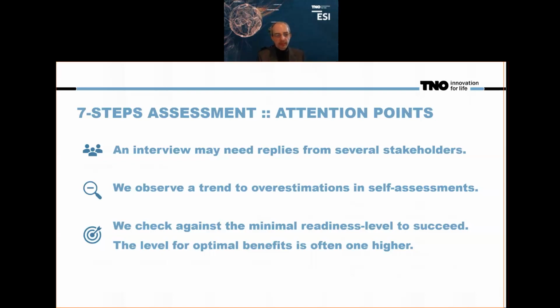On the other hand, in this assessment, we check against the minimal readiness level to succeed. That is not the statement that having more would not be better. So you can easily imagine that there is a point where you say, now I have a running digital twin and it's running on that and that level. But for example, it's just showing what is there now. It did not make the step from 4 to 5. It did not go to predictive. Now, if it would, the business success might actually be far greater. But it is a success already on level 4.